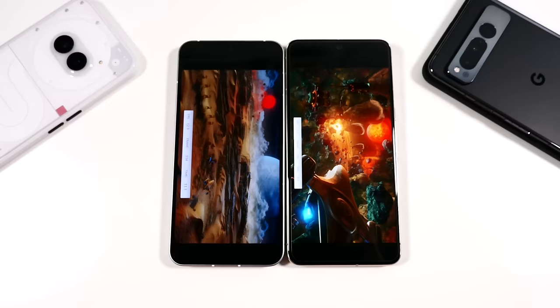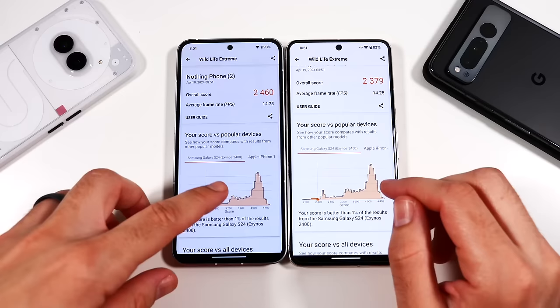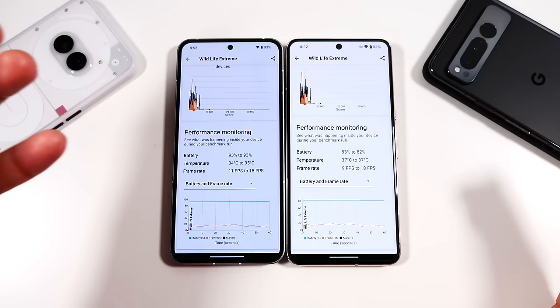So Wildlife Extreme is in, and wow, pretty close with the Nothing phone with the victory, only by not even one frame per second better on Nothing phone. The overall score, not even 100 points better. So nearly neck and neck here in the Wildlife Extreme. You'll see scoring better than 51% of devices on the Pixel 8 Pro, and then 53. But the win is a win, and even if it's by an inch, it's still an inch. The Nothing Phone 2 takes the victory in 3D Mark.